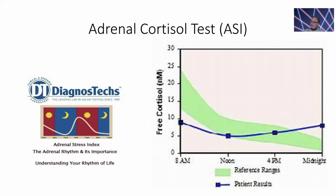But at midnight, look at this. Now they have too much cortisol. And so what does that mean? These are people that can't get back to sleep if they wake up, or they sleep, but they wake up in the morning and it's not restful sleep, because you shouldn't be producing a lot of cortisol in the middle of the night. Cortisol is what we need to live life and do things and respond to stress. And we're supposed to be sleeping. And in this particular example, the cortisol is too high.